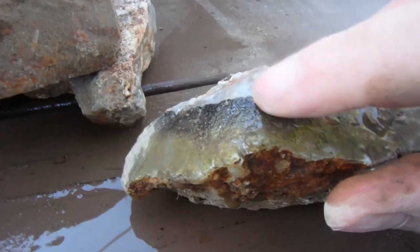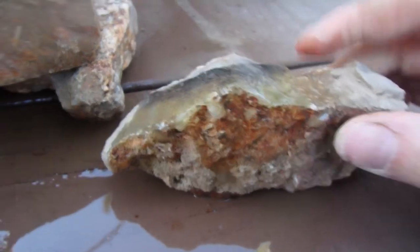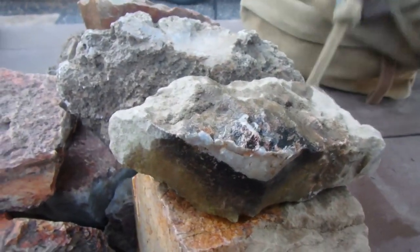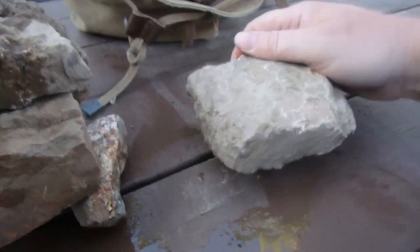Now this is weathered. This black is just from nature, I mean, just from the weather stuff. But that's agate underneath there, and that's what caught our attention. Another big old chunk of agate. Let's put this on top and spray this one down.